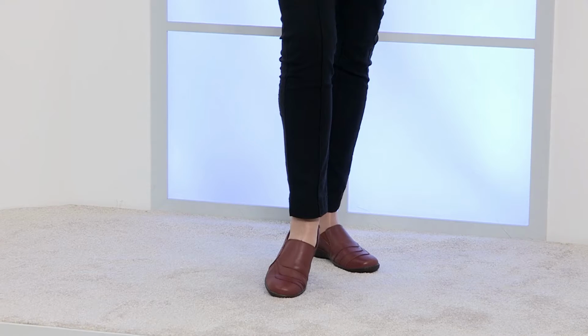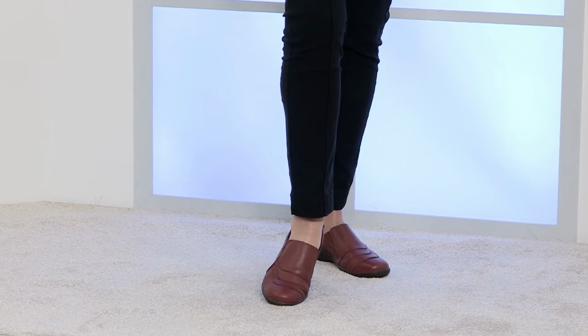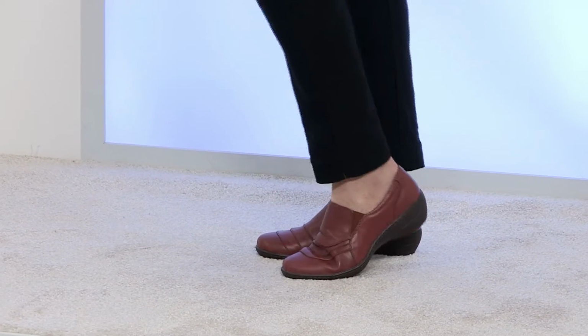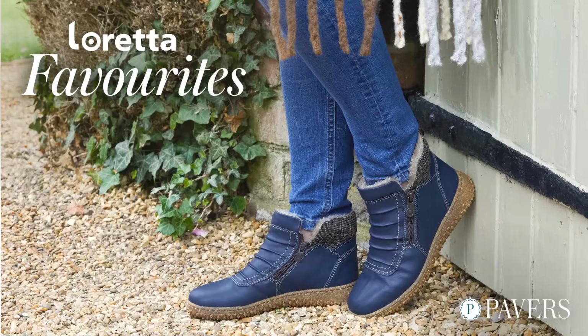I'm seeing Princess Anne for some reason in my brain. Well, there you go. If they're good enough for Princess Anne, I'm not saying that Princess Anne's got these, but I'm seeing it. If they're good enough for her, they're good enough for you.